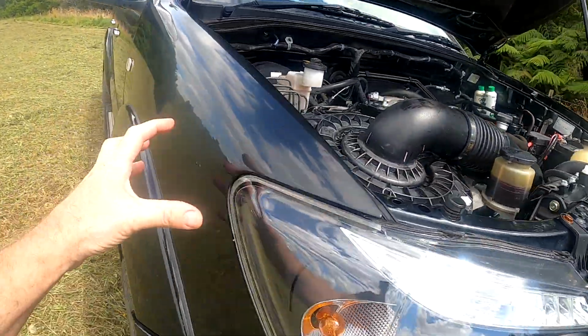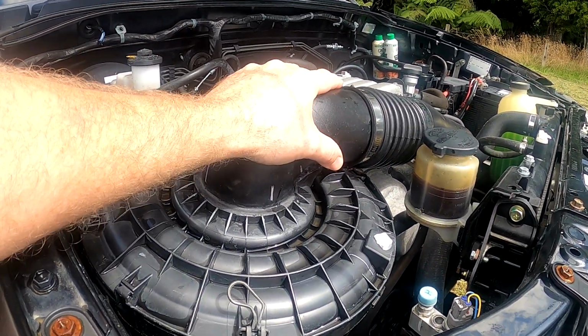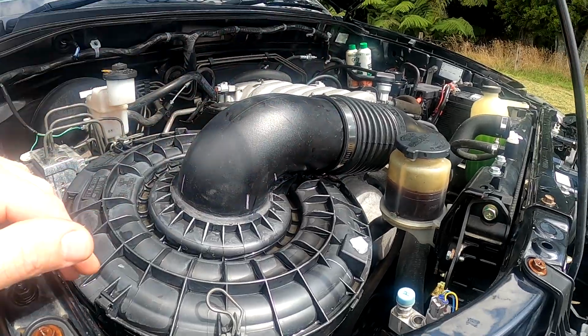That means accessories like snorkels will go straight onto this truck. And this airbox is plenty. We've tested them up to 350 horsepower, which is more than this is. That's wheel horsepower, which is more than this is producing.